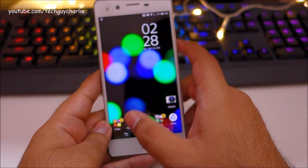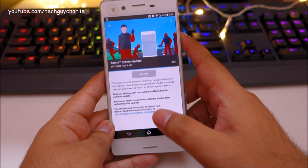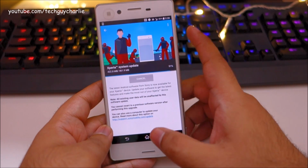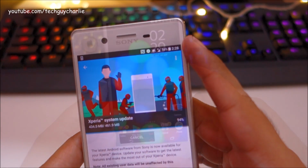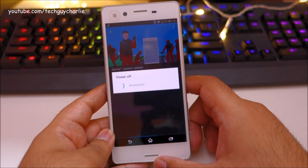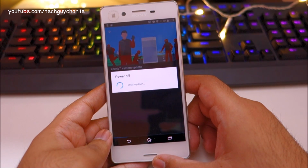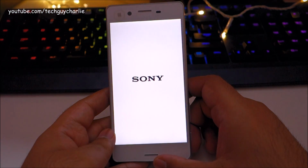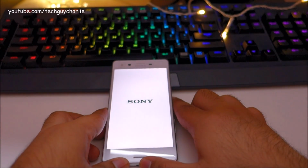So in this video, after the upgrade is complete, we'll check the front-facing speakers, quickly check the camera, and do some multitasking to see how the new update performs. Before you update this phone, guys, make sure the battery is 80% charged, up to 86%. I think this will take around 10-15 minutes, so I'm just going to set the phone over here.